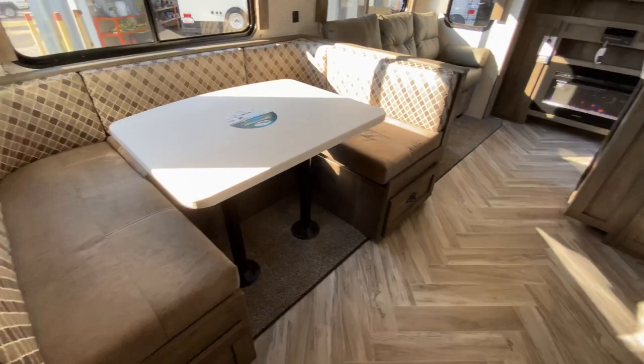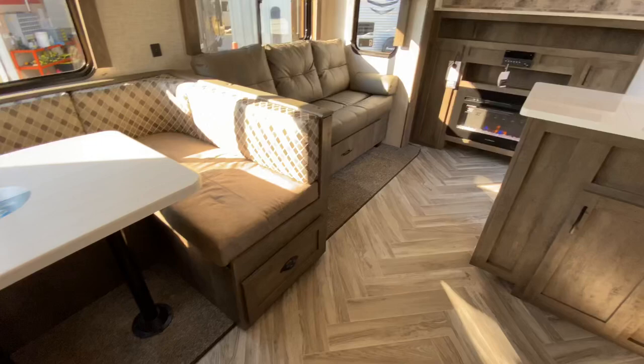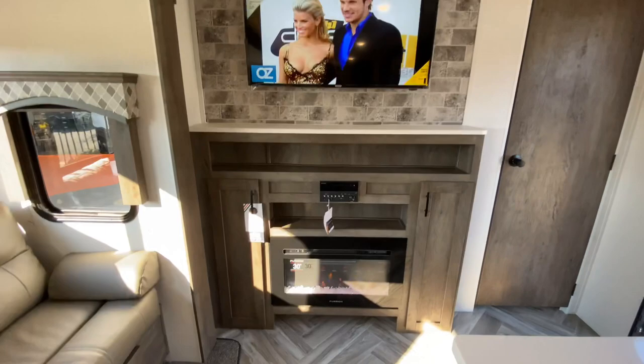Nice large wraparound booth, like I said, but it has storage under each bench. That also goes down into a nice large bed. And a jackknife sofa with a nice large drawer underneath. Here's your entertainment center again. Let's walk into the front master bedroom, which has its own solid door for privacy.